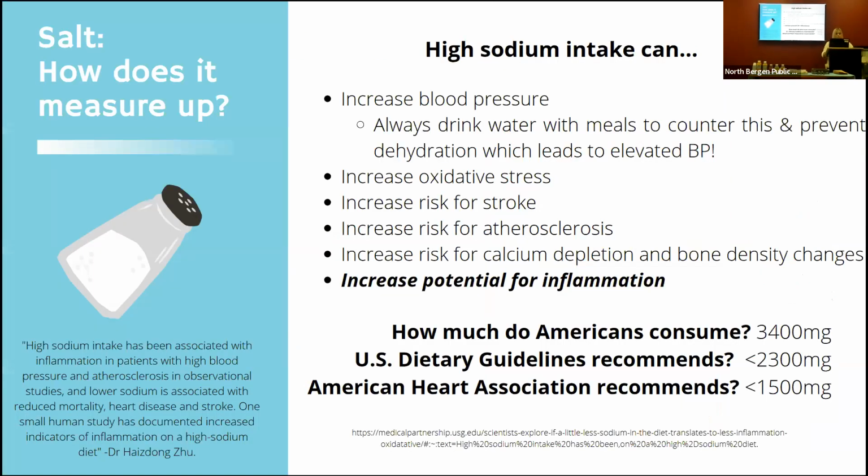Next, I'm going to talk about sodium. A high sodium intake has been associated with inflammation in patients with high blood pressure and atherosclerosis in observational studies, and a lower sodium diet is associated with reduced mortality, reduced heart disease, and reduced stroke. One small human study has documented increased indicators of inflammation on a high sodium diet. So we might want to consider that high salt intake could increase our risk for dehydration. We want to make sure that when we're having a meal, we're always having water or another hydrating beverage with it. High sodium intake can increase your blood pressure and increase oxidative stress or inflammation, increase your risk for stroke and calcium depletion as well, and potential bone density changes.